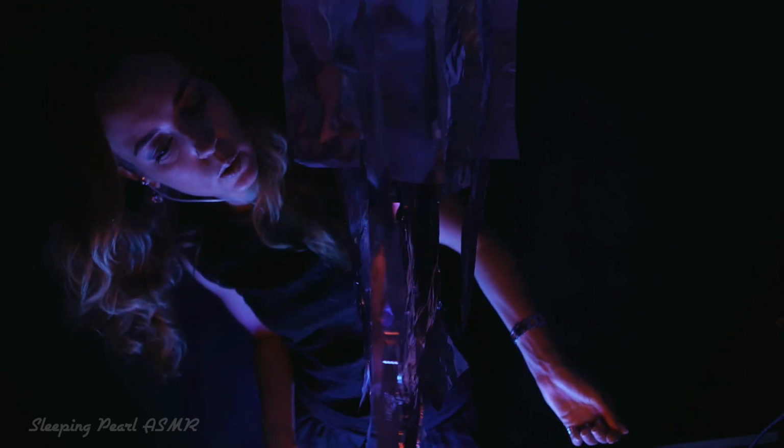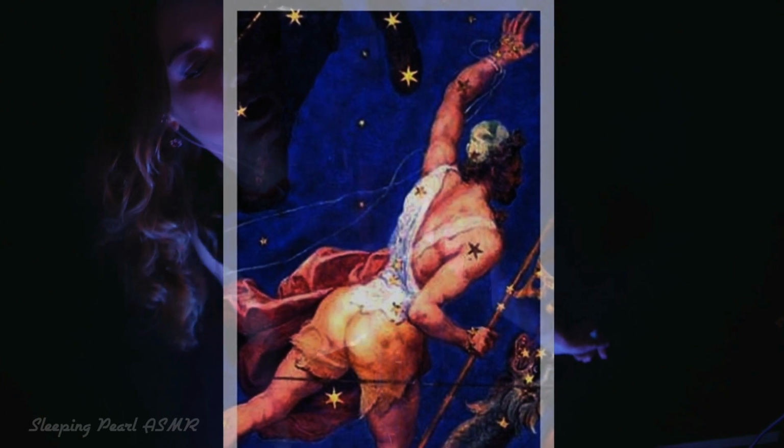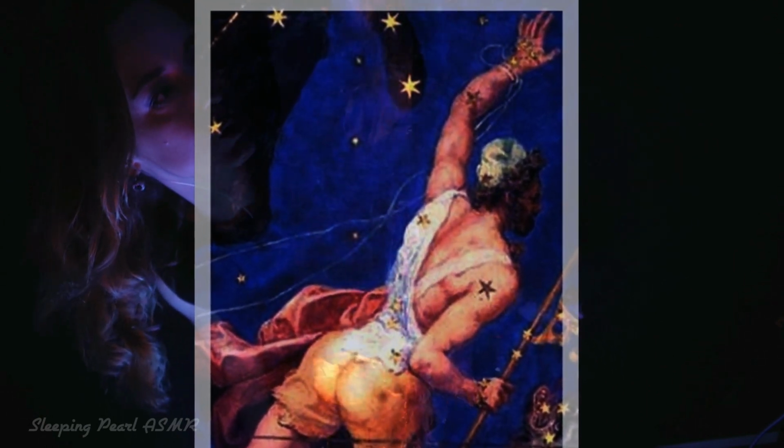Eos later married the god Astraeus, god of dusk, son of the Titans Crius and Eurybia. Together they created many children who were associated with what occurs in the sky during the twilight hours, like the stars and the planets.